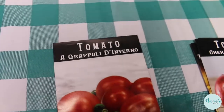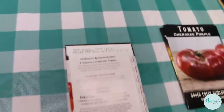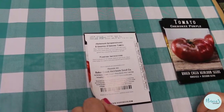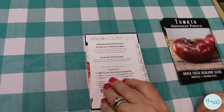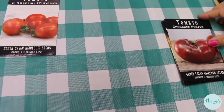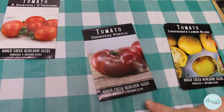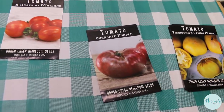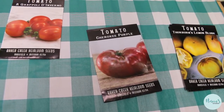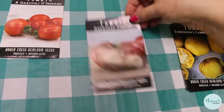So this is the Grappolini tomato. I think this one is a winter grape tomato, and it's like a baby Roma tomato. I'm actually excited to grow all of these things, so I'll just lay these all out. Cherokee Purple, one of our absolute favorites. We've had great success with these here. They have a wonderful flesh. They're not very seedy, and they have just a wonderful flavor, and they grow really easy where I live.